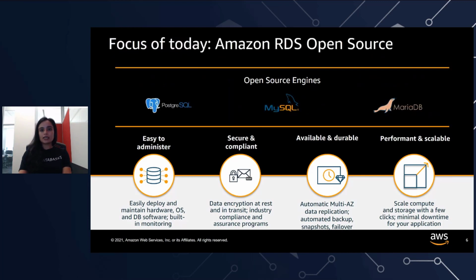Our focus today is mostly around the RDS open source engine. So we will be focusing more on MySQL, MariaDB, and Postgres. And our demo will specifically be around Postgres as well.